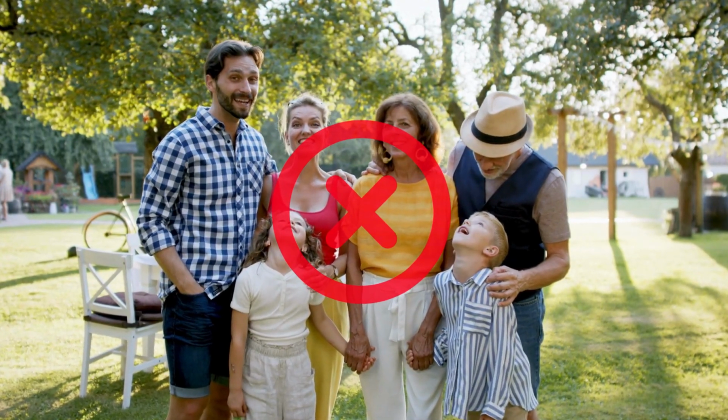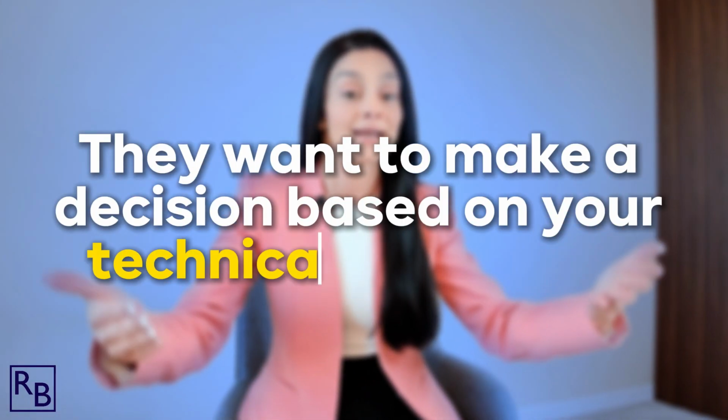And I also highly recommend, to reduce the bias, to not put any family pictures on your LinkedIn profile. Keep it your individual self, not incorporating your kids, not incorporating your husband, your partner, whoever it is. I would shy away from that. Not that it's not special to include such family members, but think about it from a hiring company perspective. They are just learning more about you, and they want to make a decision based on your technical experience, based on who you are as a professional. They don't have to know the family side. And I don't want you to experience any bias in the process.